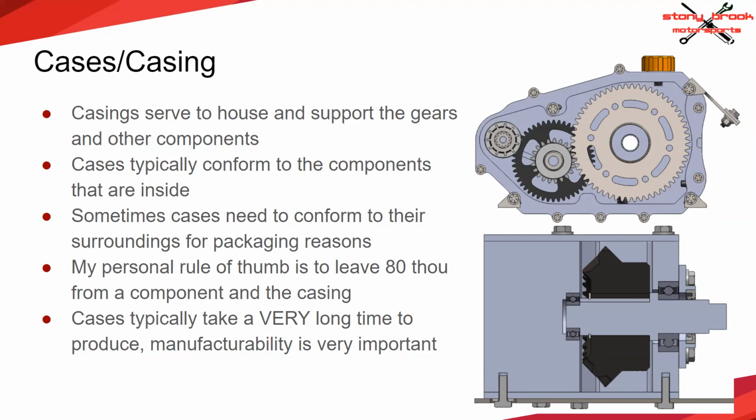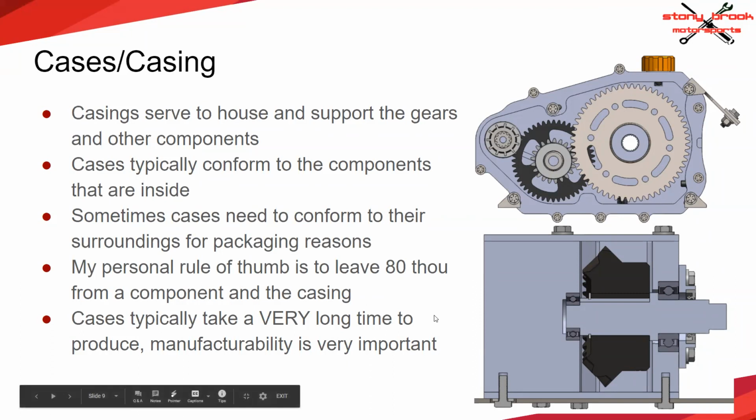My rule of thumb is keeping the case 80 thou away from the gear. So if you can see, there's slight clearance over here, slight clearance over there, slight clearance over here and slight clearance over there, right? So that's all just the form factor of these casings. We have to make sure, obviously, that these gears don't hit into the casing. And typically, we keep it 80 thou, which is 80 thousandths of an inch, away from the cases. So, yeah, that's that.